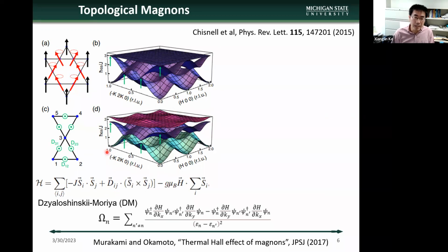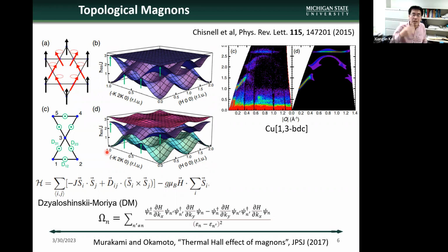And by calculating the Berry curvature as well as the Chern number of these gapped magnon bands, it has been shown that these gapped magnon bands will be topological. So topological magnetic excitations have been observed in a few real systems, and one of them is copper-1,3-BDC. The left figure I'm showing you here is the inelastic neutron scattering result. If you could see it clearly from the picture, we can see that there's a gap opening between the top band and the bottom band.